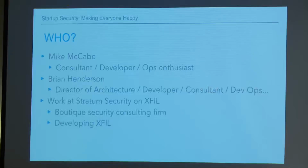To take one step back, I'm Mike McCabe. I'm a consultant, developer-ish, and kind of ops person at Stratum Security, and this is Brian. Hey, I'm Brian Henderson. I'm the Director of Architecture for Xfil, one of Stratum Security's products. I'm also a developer, consultant. I work in DevOps, pretty much wear all the hats.